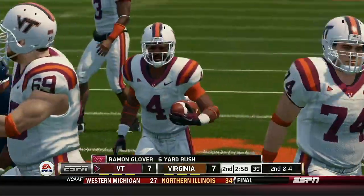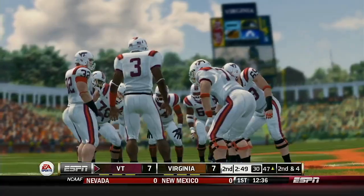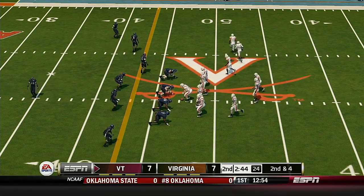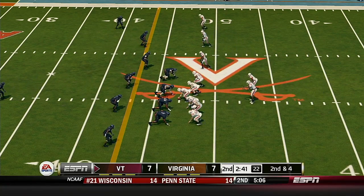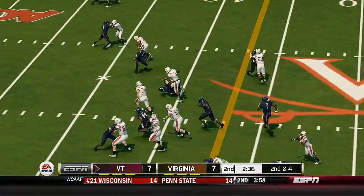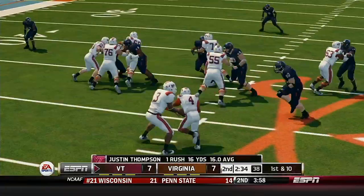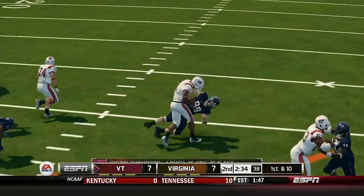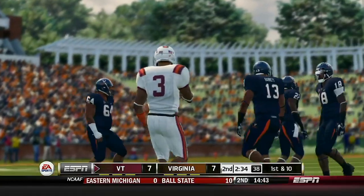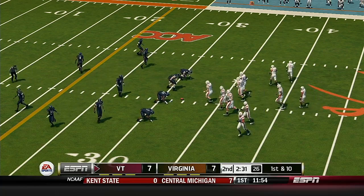Takes it up the middle for a nice run. That's a gain of 6 on the play. That'll make it second and 4. Ready! He makes his way to about the 32. Called a gain of 15 yards. First down. First down, 10 to go. Ball on the 32.